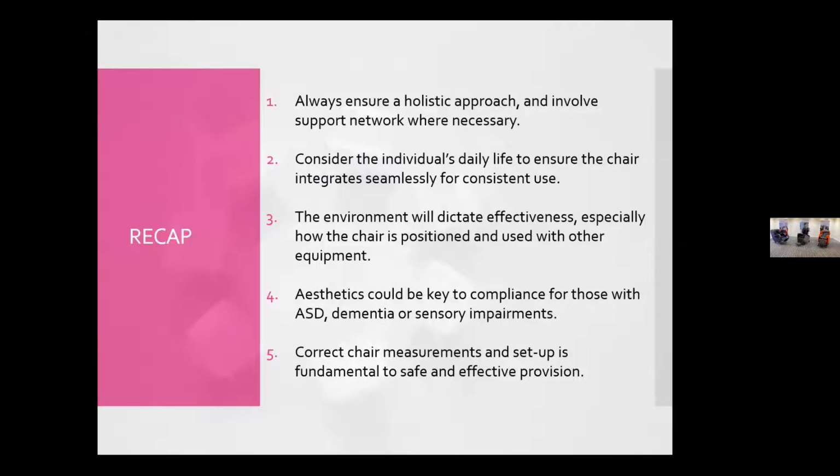So just to recap our 10 hints and tips then. Number one, always ensure a holistic approach and involve the support network where necessary. Consider the individual's daily life to ensure that the chair integrates seamlessly for consistent use. The environment will dictate the effectiveness, especially how the chair is positioned and used with other pieces of equipment, especially with things like moving and handling.